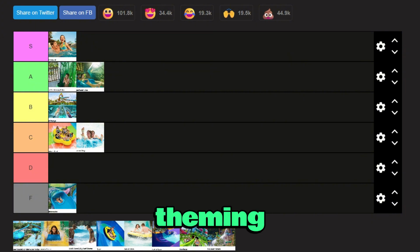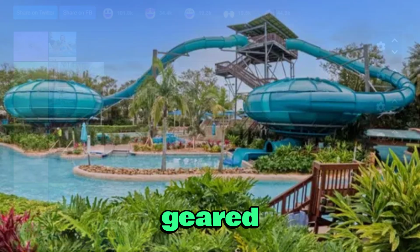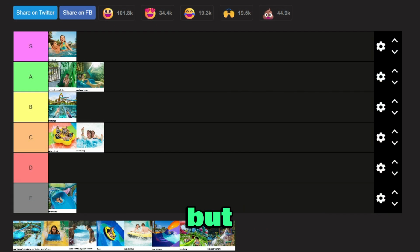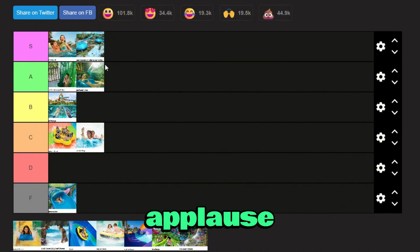It has theming. Everyone, let's get a big round of applause for something with theming. If you know me, you know I love theming, and Tassie's has theming. You are going underwater and you see underwater creatures and animals while you are going down the bowl. It is geared towards kids, so it's nothing crazy, but it is enjoyable. And I have never been on a themed water slide before, so just for that, just for the innovation, maybe other ones have done it, you let me know in the comments below. But for me, I'm putting Tassie's in S tier. Let's get a round of applause for 2 S tiers in a row.